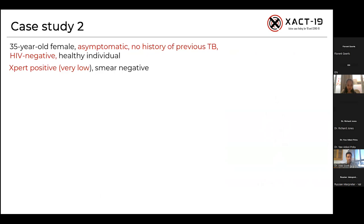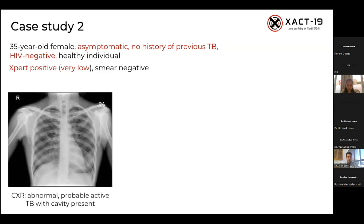So again, a 35-year-old female, asymptomatic, no history of TB, HIV negative, a relatively healthy individual. Her Xpert came back positive, very low, and the smear was negative. Slide, please. Again, here you can see the chest X-ray, and this time it was noted as probable active TB by the human reader. Next slide.